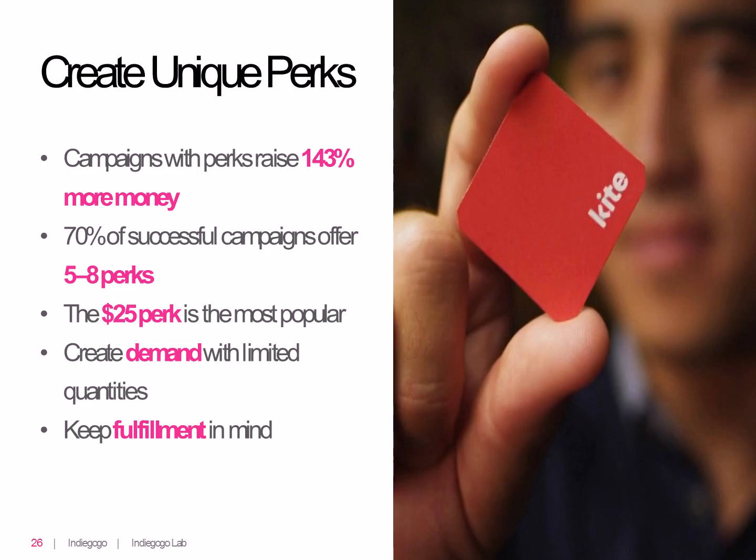$25 is the most popular perk. From a lowest perk perspective, I would start at a $5 level. We find that those that are willing to contribute $1 are actually willing to contribute $5. And you're able to create limited quantities within each perk. So when they sell out, then it actually increases demand. You can offer another one. And it shows that it is selling out.